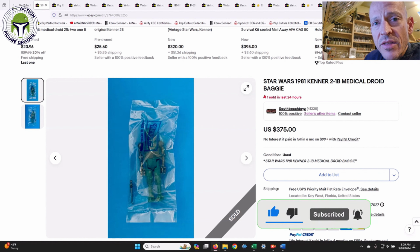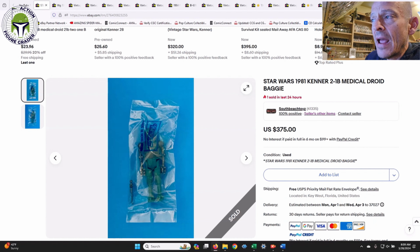I actually have one of these, and I told my Patreons when I sent this out, the only other time I've ever seen one of these for sale was the one that I bought from Chris over at Rogue 5 Toys on Facebook. It was graded AFA 80+. I think I paid $400 for it, maybe $450, somewhere in that ballpark. It's been a couple of years, but this is the only other time I can remember seeing this baggie for sale, because it's a category 4 baggie, I believe, for 21B medical droid. It just never comes up, and when it does, it's usually very pricey. That was no exception here.